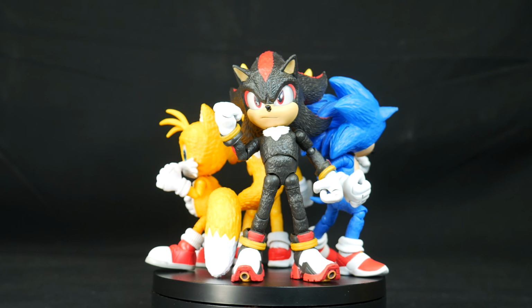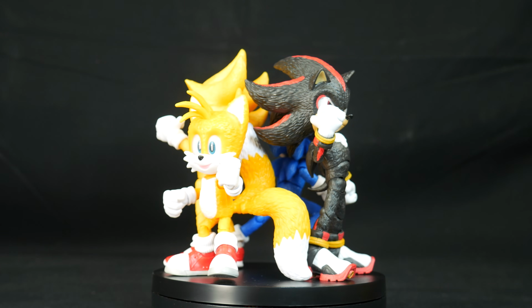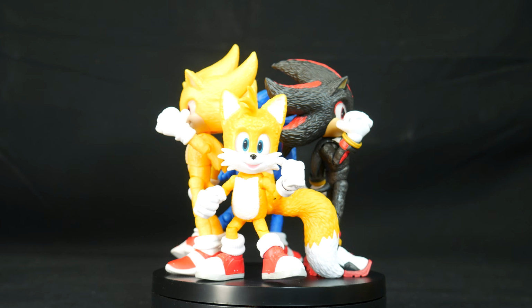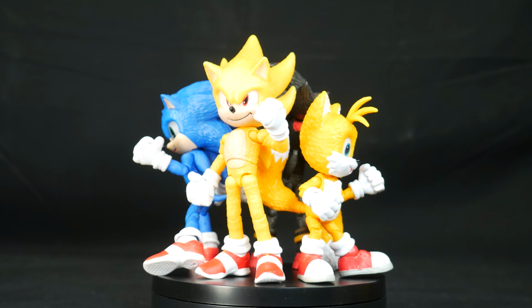And what helps sell these figures is the articulation. These are as posable as a Sonic figure can be, by the way. You can get so many classic Sonic poses out of these. These are so much better than the standard Jax Pacific Sonic figures.